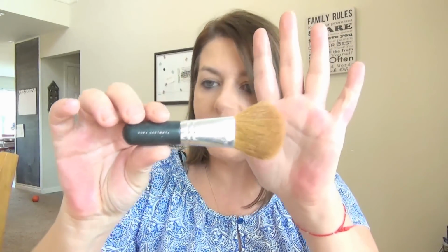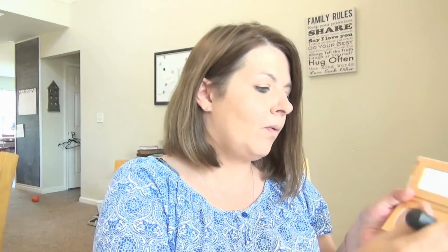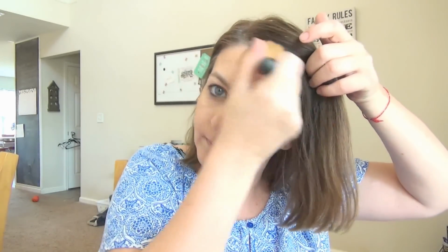Okay, so I'm just going to put my makeup on just like I would if you were not here with me. I generally go right into bronzer. I use the smaller Flawless Face Brush, and I'm using the Bare Minerals little bronzing kit here. And you can see it's got some beautiful colors. I'm going to go in with the darker color right there. And I don't bring it too far down. I just put it right in that area, up along the hairline, down my nose a little bit.